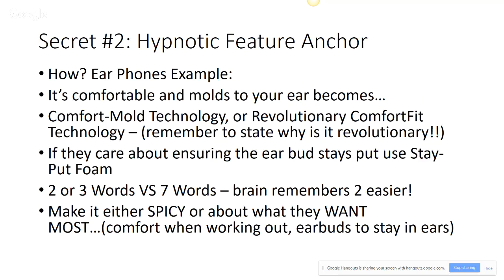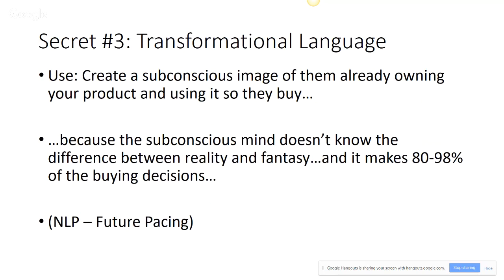It's kind of like when you organize your papers and your files into a box, right? It maintains an organization system, so it's easier for the brain to recall and process that information, okay? So make sure you make that spicy, really awesome, and make it stand out, or make it about what they want most, the transformation they want most.